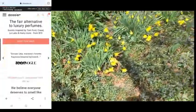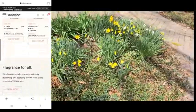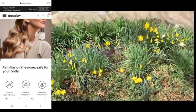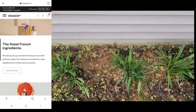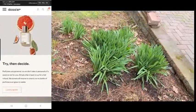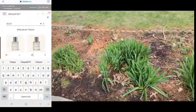Dossier was founded out of a desire to make premium fragrances accessible to everyone. You are receiving the highest quality perfume sourced from Grasse, France, which is the perfume capital of the world. Welcome in to a whole new era of fragrance. I'm going to show you how it is so special.